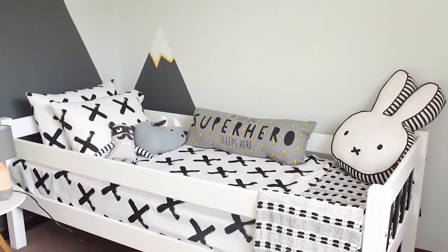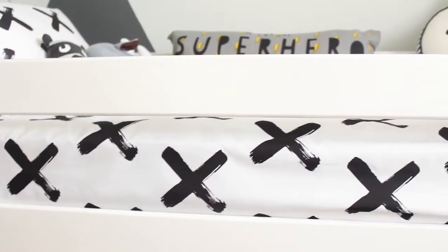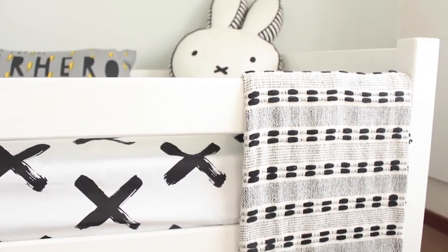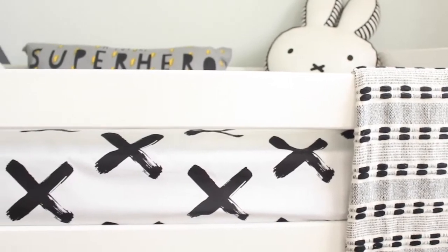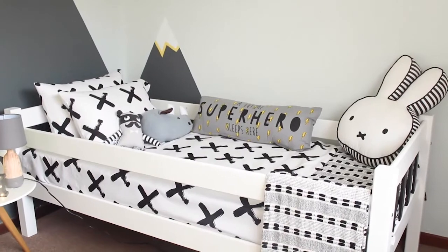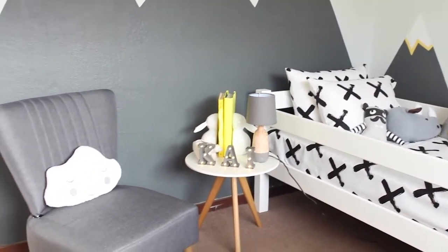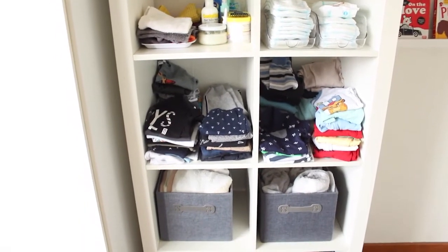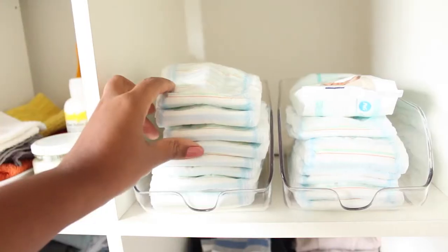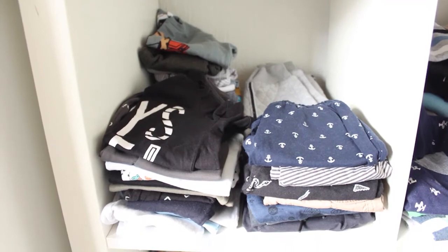And then I also got him this bed, which is so much more toddler friendly than just a normal kid's bed. It's got these barriers all around it because he's quite a hectic sleeper, so this way we can make sure that he doesn't fall off during his sleep. And then we just added a smaller couch in the corner. We're still using this dresser unit to keep his clothes. As you can see, I'm also keeping his nappies there, and his clothing and his basic toiletries as well.